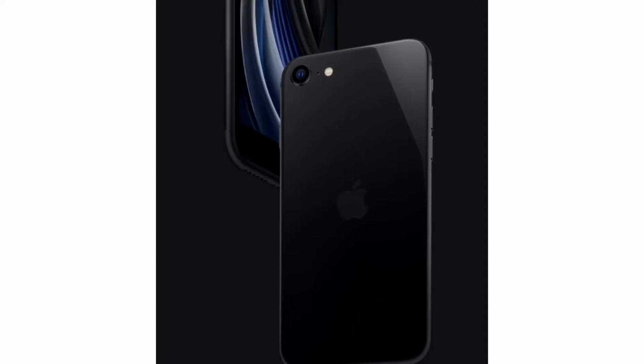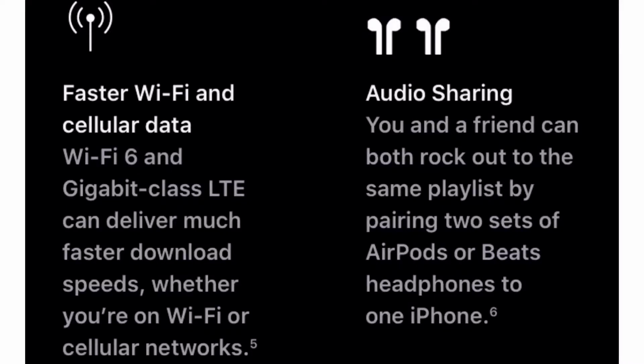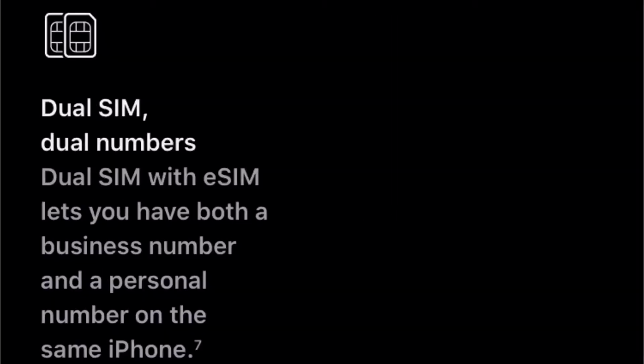The Apple iPhone SE second generation runs on iOS 13, perhaps iOS 13.4 latest version, and is certain to accept and run more than 3 generations of iOS to come, according to Apple on their website. It's also coming with Wi-Fi 6 and is dual SIM just like the XS of 2018 flagship and down to the 2020 flagship. There's one eSIM and a normal SIM. Now we also have the audio sharing feature, which has been in Apple iPhone now for quite a while, that involves you pairing 2 pairs of AirPods or Beats headphones to the same phone.